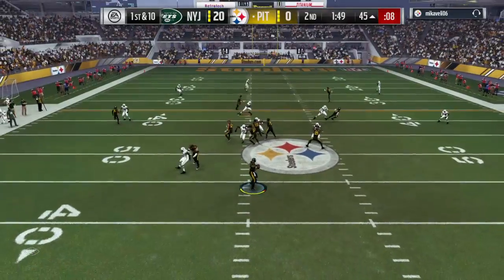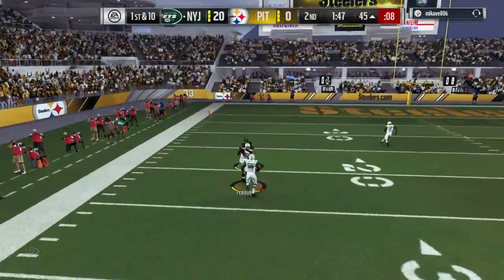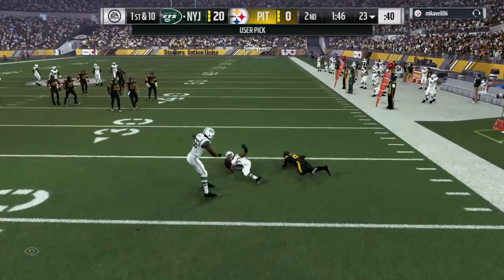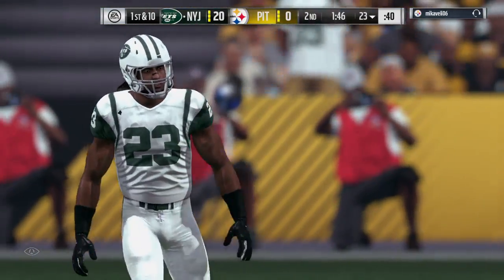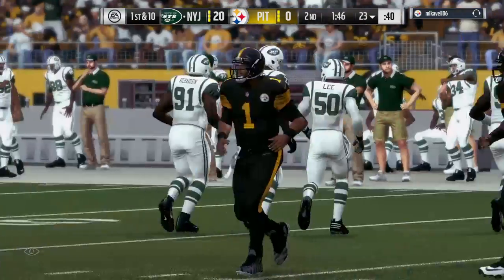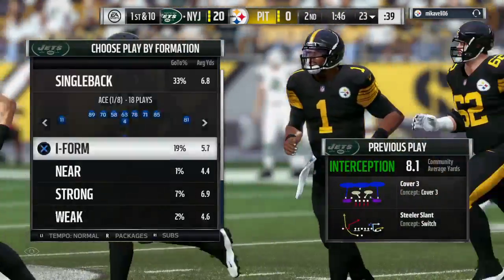Now following the interception, here's Newton. And his pass is intercepted for the 4th time today. A great read, and it's picked off. And his guys are going to get the football at the 23-yard line. And the Jets set to take the field.